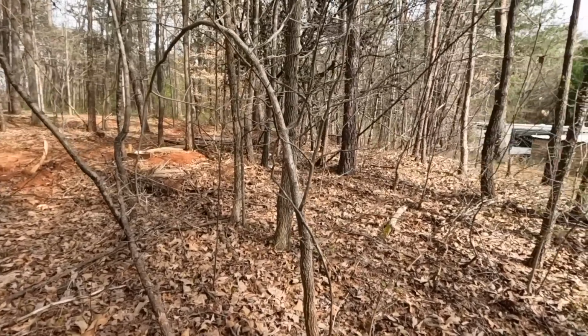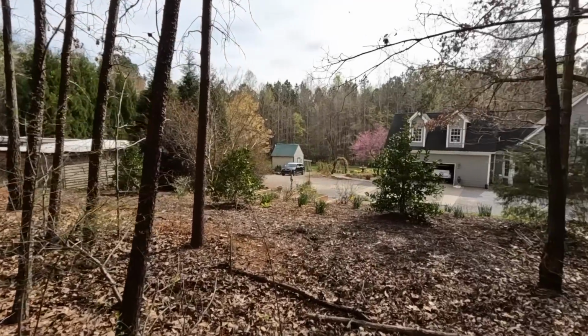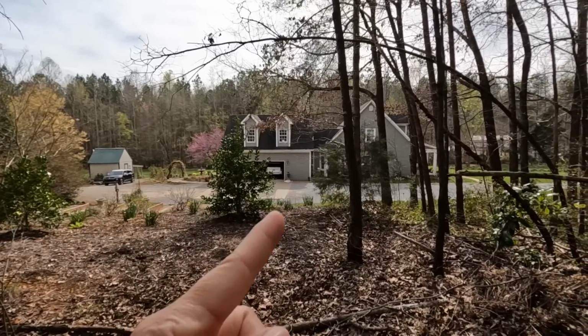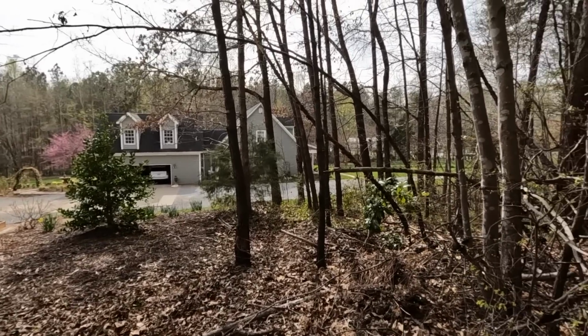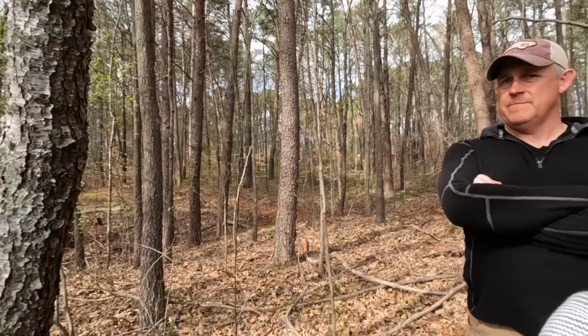As far as the sun, you can see here's the house. So we'll be able to see it. The sun comes up just a little bit that way and sets over here. So they will get lots of good sun, but they will also be protected because the whole coop and run have a nice metal roof on it.